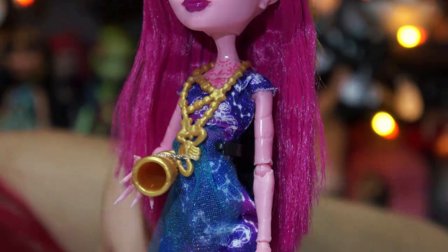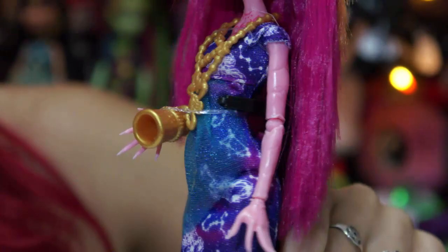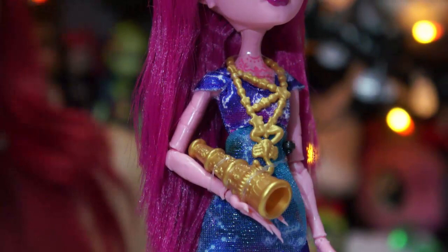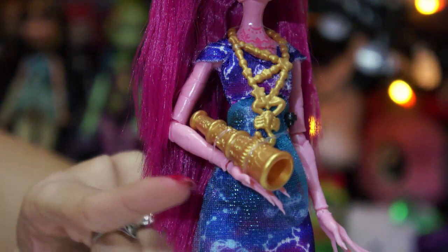You want to turn to the side and show her telescope? Oh yeah. I'm going to leave it rubber banded in because I lose things and I'd rather have it rubber banded so I don't lose it. But can we twist it so you guys can see it? It is really detailed though. It's all gold, and it has of course the little scorpions on the side and little beading. Again, really, really detailed. I really like that. It's cute.